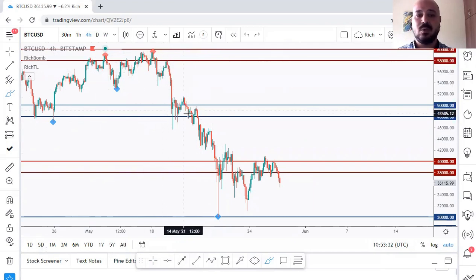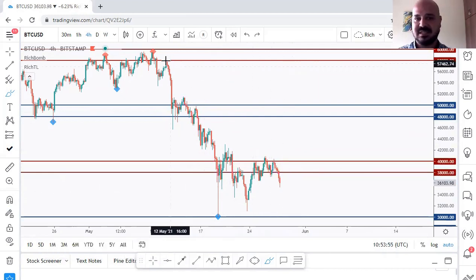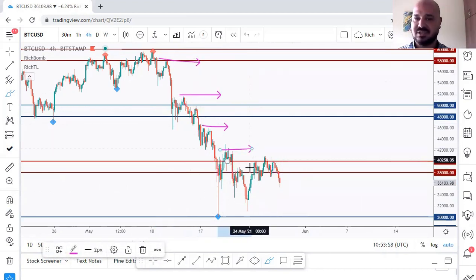Then we were looking for buy setups around the 50K, which didn't happen, right? The price didn't break above the previous highs and kept moving lower, and instead broke this support zone for it to become resistance. And as you can see, it kept moving lower, then broke below this. That's the support again. So now this one is acting as a resistance. And as you can see now, lower highs and lower lows, right?